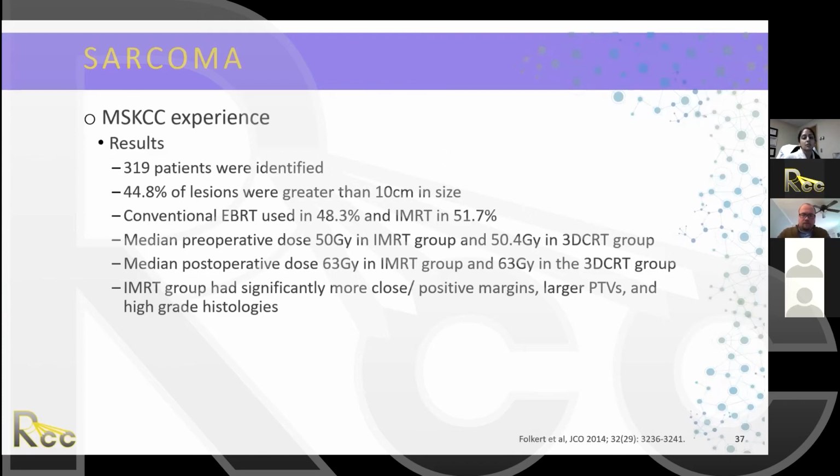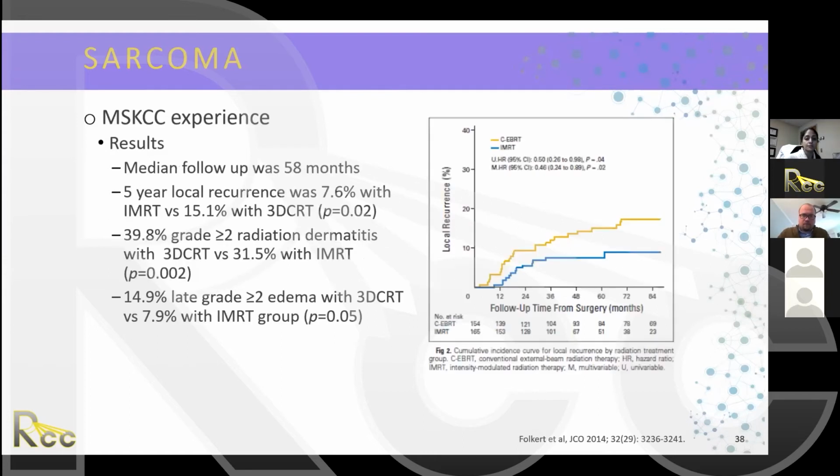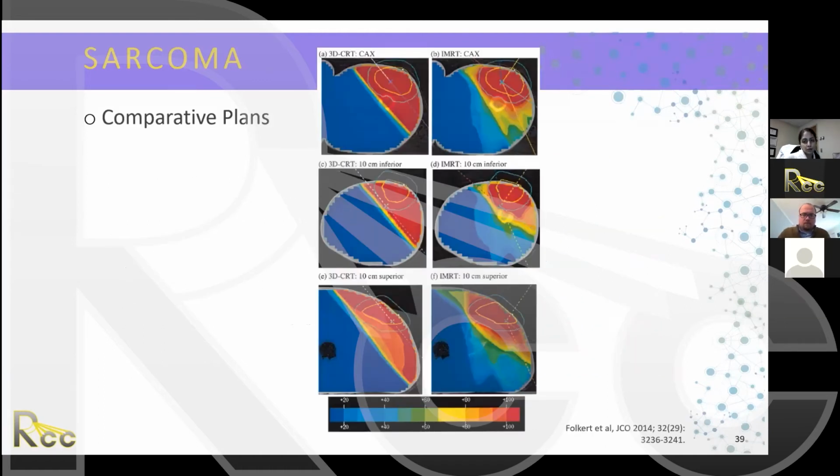The IMRT group had significantly more close and positive margins, larger PTVs, and high-grade histologies. The median follow-up was 58 months, and the 5-year local recurrence was 7.6% with IMRT versus 15.1% with 3D conformal, which was statistically significant. There was also 39.8% grade 2 or more radiation dermatitis with 3D conformal versus 31.5% with IMRT, which was also statistically significant. Finally, 14.9% had late grade 2 or more edema with 3D conformal versus 7.9% with the IMRT group. And so these are some comparative plans.